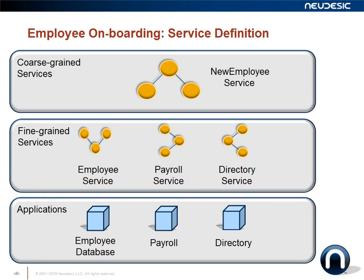So now that we've gone through and decomposed that process, let's look at what services we can build. Well, we look at some of the applications. We just took the top-down approach. Now we're coming up from the bottom. We look at some of the applications that we have here. We have our employee database, we have our payroll system, and our directory application. Let's build some fine-grained services on top of those applications.